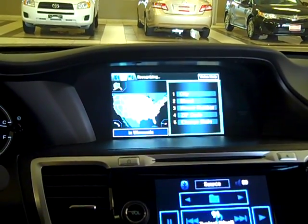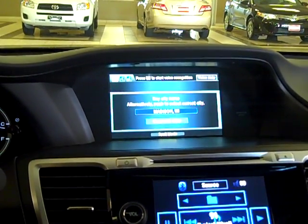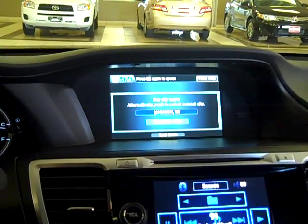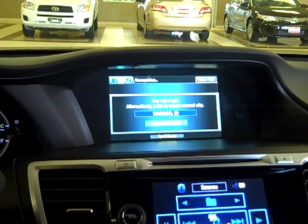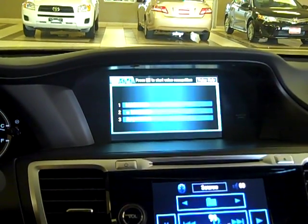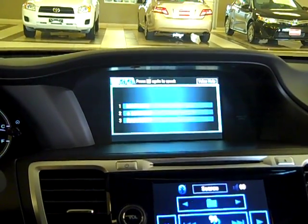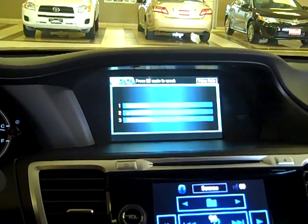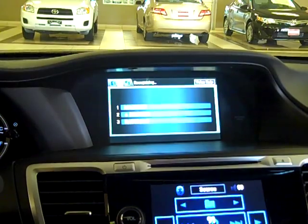City. Press the talk button to say a city name in Wisconsin. After the beep, say the city name. Madison. 3 matches were found. Press the talk button to select the correct city. After the beep, say Madison, Madsen, or Radisson. Madison.